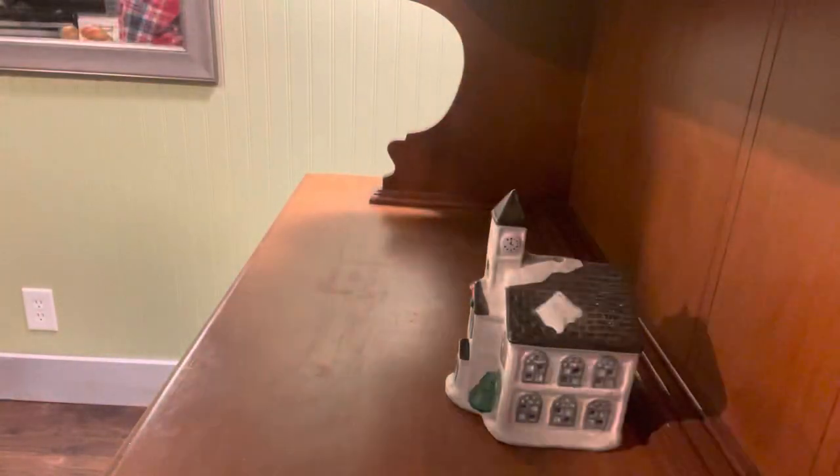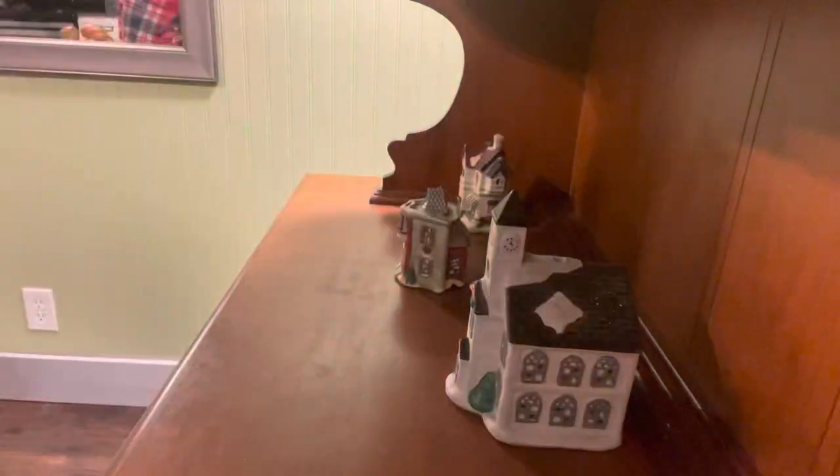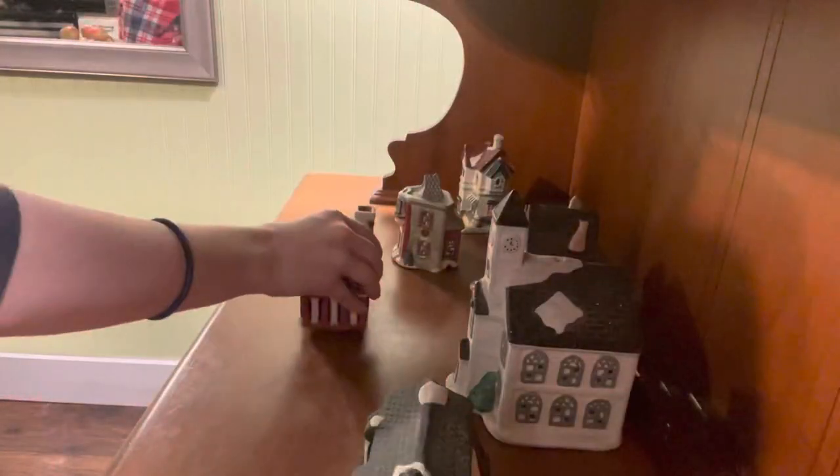I decided to put my thrifted Christmas village on my kitchen hutch. I had a little piece of white fabric that I usually put under it, but that got lost in the move, so I might need to go to the store and grab that, or I might just leave it really simple like this because I kind of love how it turned out.